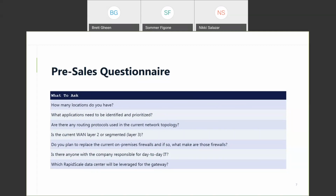What applications do you need to be identified and prioritized? Some organizations may have 2 or 3 applications that are business critical to that organization. And if they go down, that may be a financial impact to that organization that they more often than not do not want to incur, or maybe have incurred and they'd like to move past, and SD-WAN would be a great solution for that. So understanding what applications need to be prioritized will give an insight into their organization, how they leverage their applications today, and what kind of financial impact they have if there is any sort of issue on a networking standpoint.